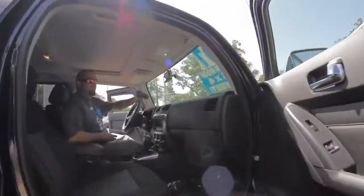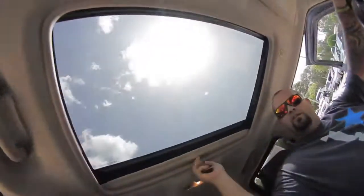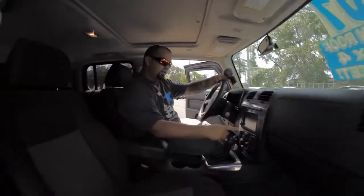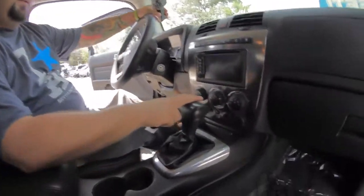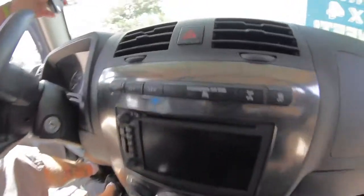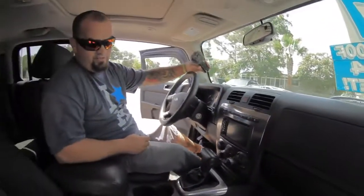Check it out, here's the interior of the 07 four-wheel drive H3. Large back seats, huge power sunroof, factory navigation set up right here, climate control, push button four-wheel drive, and two owners on the Carfax.